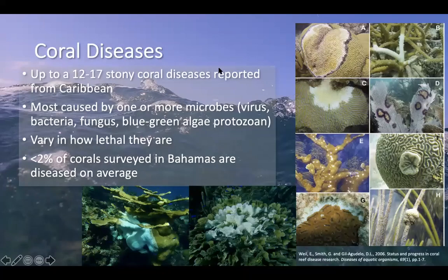So I'm gonna take a step back from stony coral tissue loss disease and talk about coral diseases in general. Stony coral tissue loss disease is not the first disease to come along for corals, probably not gonna be the last. Right now, there's at least a dozen coral diseases in the Caribbean that have been identified. They can be caused by various different pathogens. Mostly microbes, viruses, bacteria, blue-green algae, and other things.